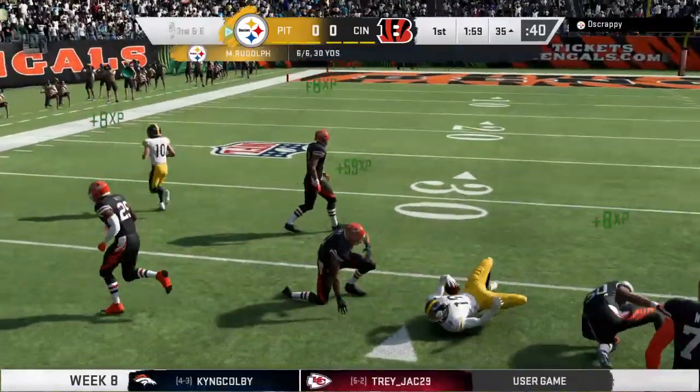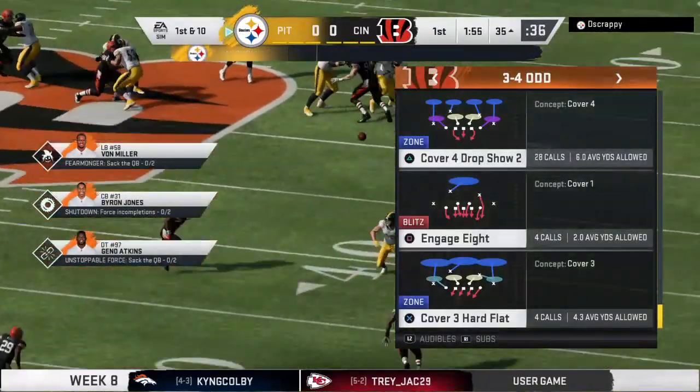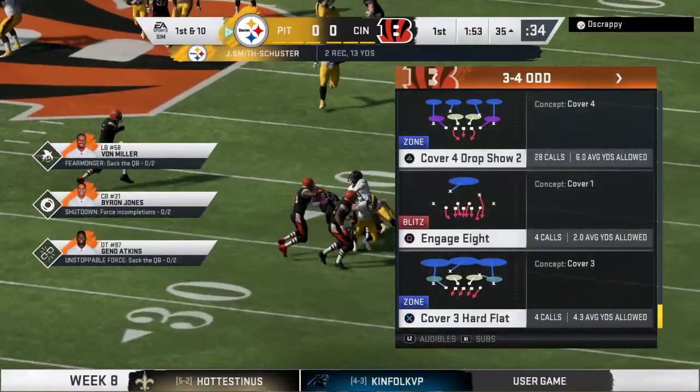Open man, Smith-Schuster, it's complete. And he's got another first down as the tackle's going to be made at the Bengals 35.